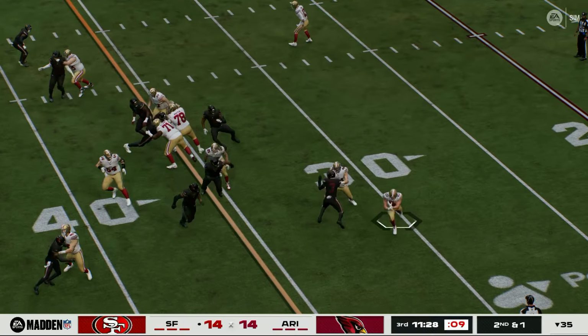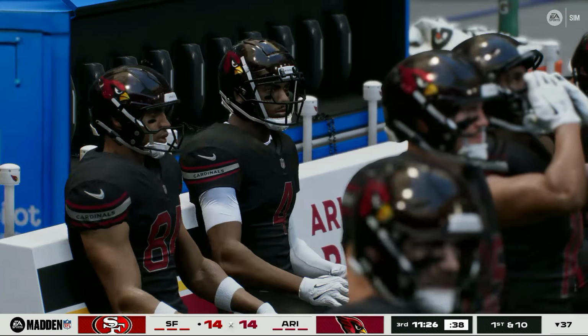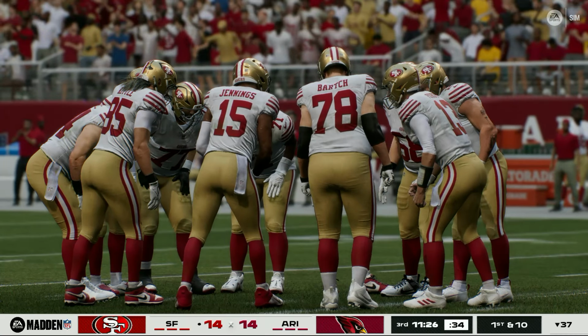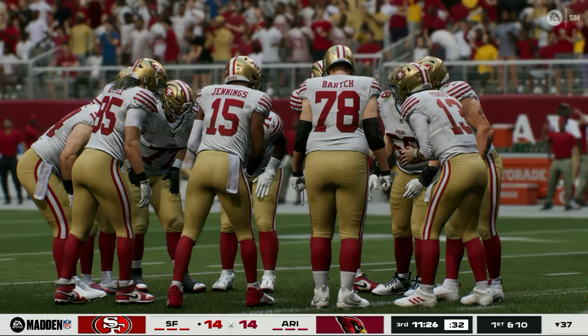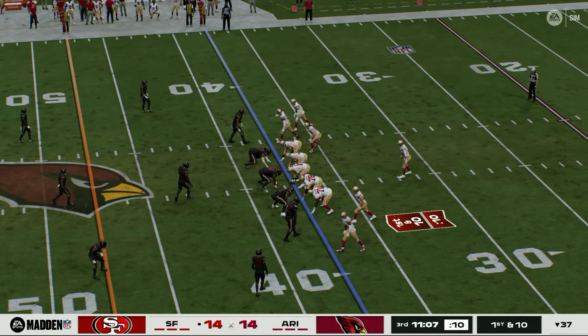A run here with McCaffrey. This offense, they're not interested in taking the deep shot here. 2nd and short, the way they're running the ball, pound the rock, reset the downs, and just keep the drive alive. 3 on the play. And a 49er first down. Line of scrimmage is the 37-yard line for 1st and 10.